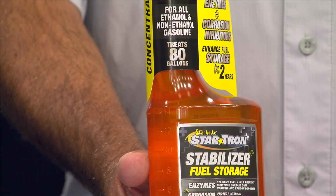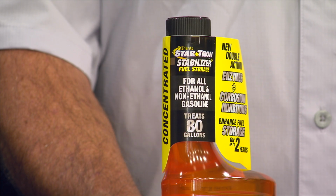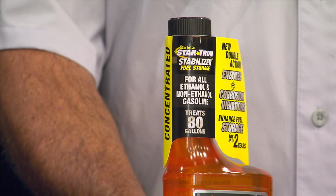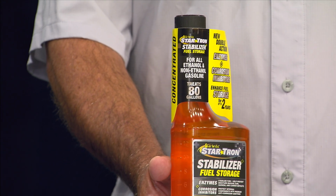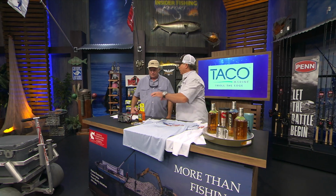And the other part, the corrosion inhibitors, protect all the internal metal components of your engine. It works in all gasoline engines, and that little bottle right there will treat 40 gallons. 1 ounce treats 5 gallons. You can't overdose, so you don't have to measure that. That's the great thing about the STARTRON products in general. The whole line, right? You can't overdose.